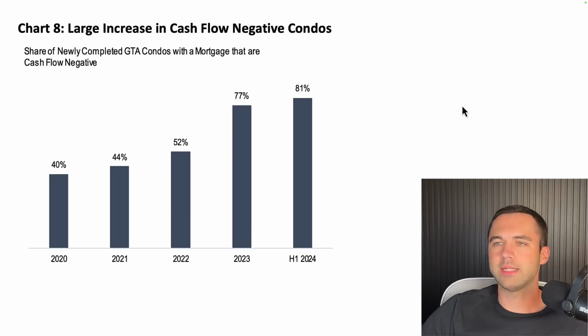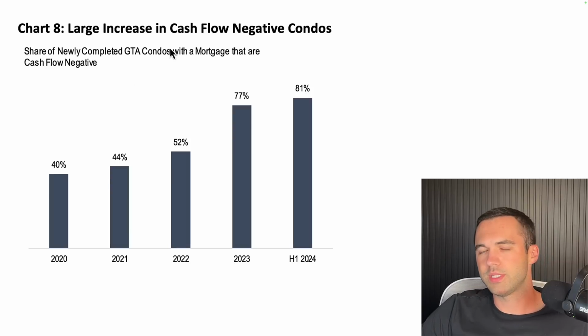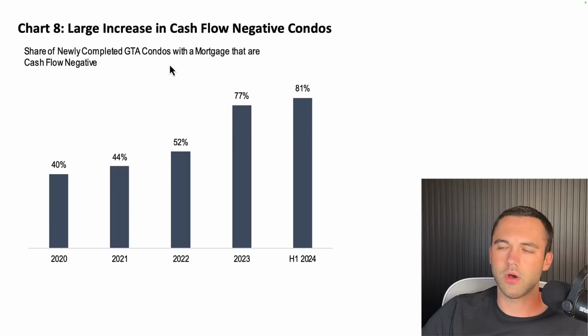Now, the Urban Nation report had some other interesting data. So it showed the percentage of newly completed condo investors who were cash flow negative. So you can see back in 2020, about 40% of newly completed units were cash flow negative. And now in 2024, the number is 81%.